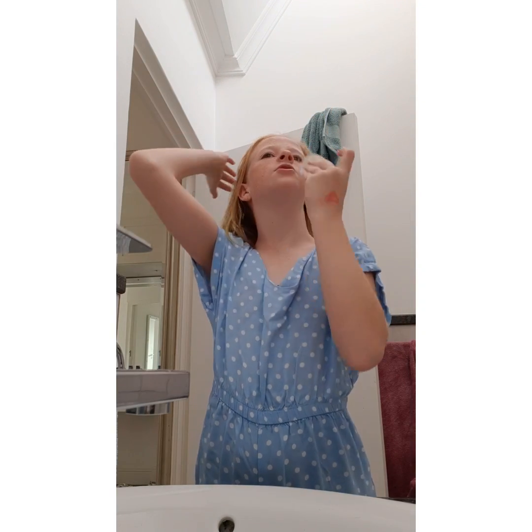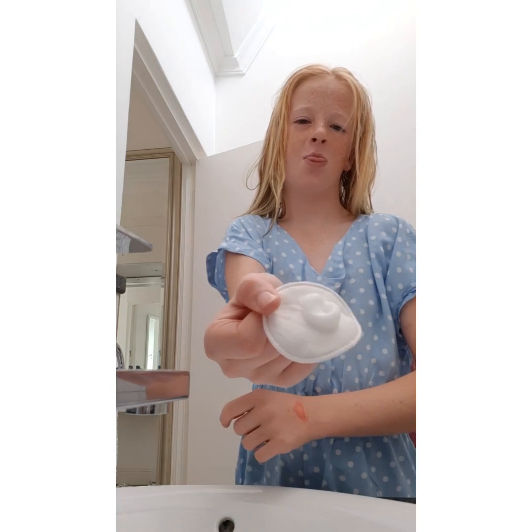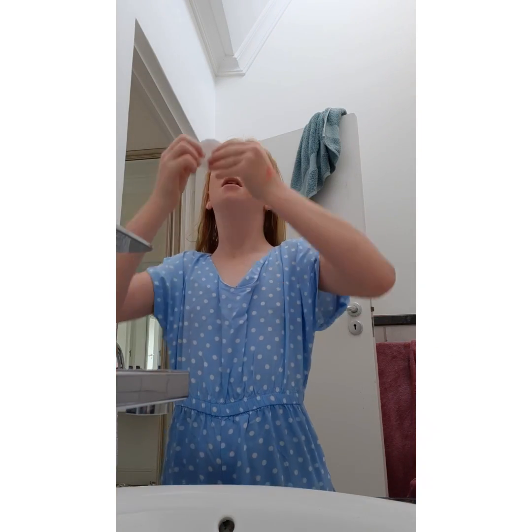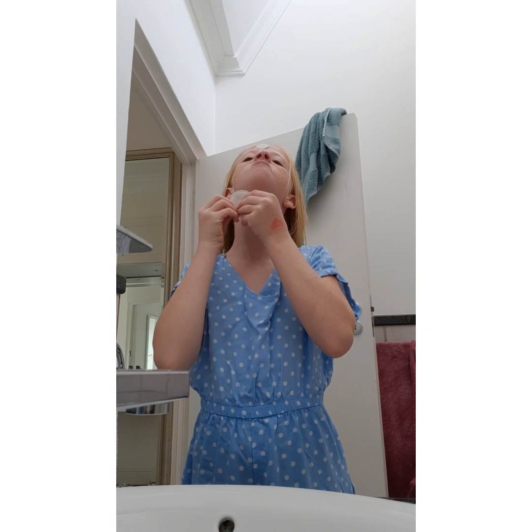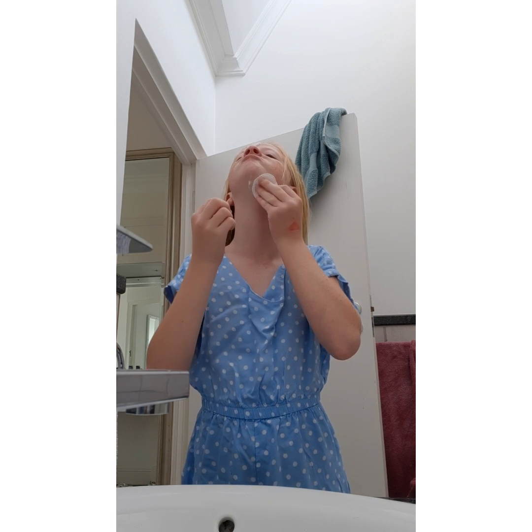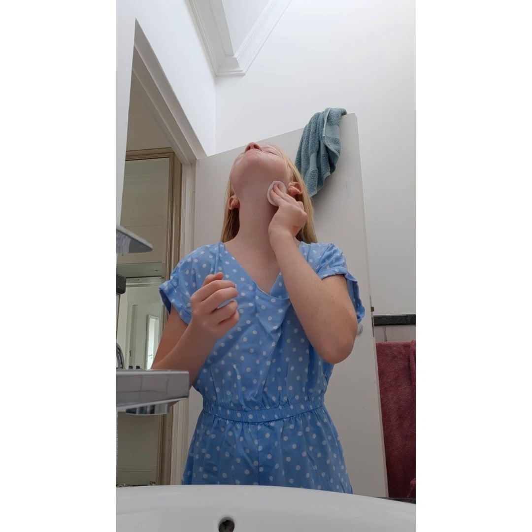Okay, I still need to wash this off. I just let it sit for a bit and then I put a bit more extra. I'm going to put more extra here and I'm going to put it here. I don't know how I'm going to wash that off. Oh, it's burning. Oh my gosh.